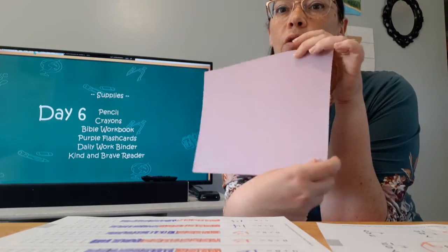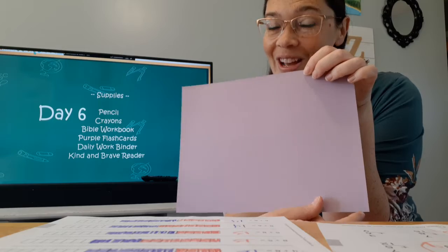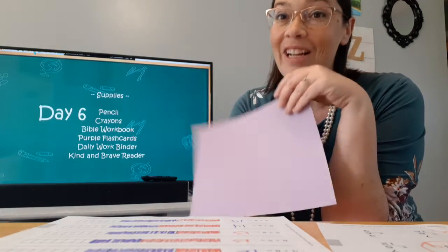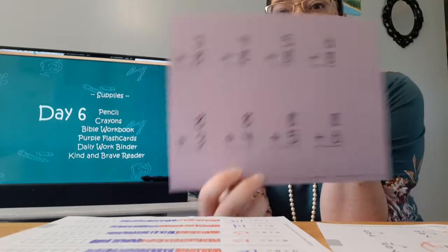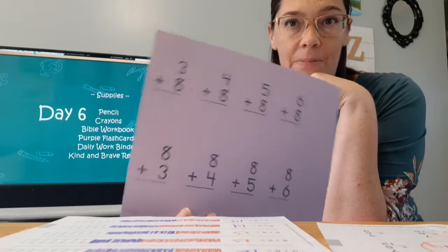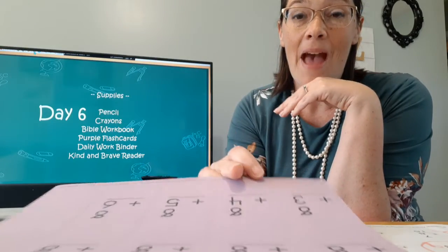Please make sure you write the correct answers on the back, because if you don't write correct answers, it's going to be very hard for you to write down correct answers on anything later. So make sure you have the right answers. And then you may want to put these in a baggie or get a paper clip just to keep them safe. Okay? All right, we're going to take a look at our math worksheet.